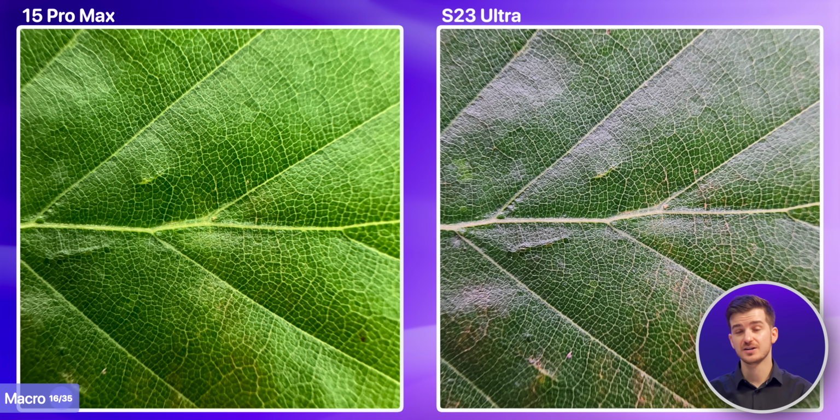Both phones can also do macro, and they're pretty close in terms of the detail, but the iPhone is significantly more vibrant. I personally prefer the iPhone here, but the Samsung was more accurate in terms of how this looked.